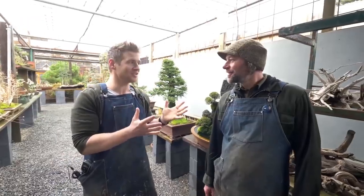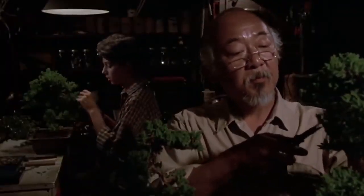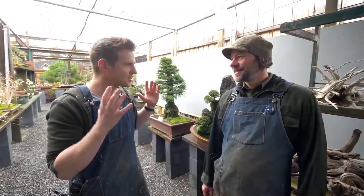That's awesome. So my introduction to bonsai, that scene in The Karate Kid where Mr. Miyagi is clipping the bonsai tree, that was my first experience seeing bonsai and hearing about it. So let's just go from the start.